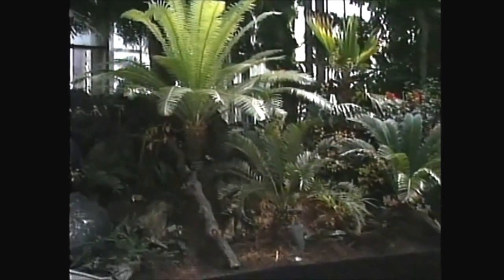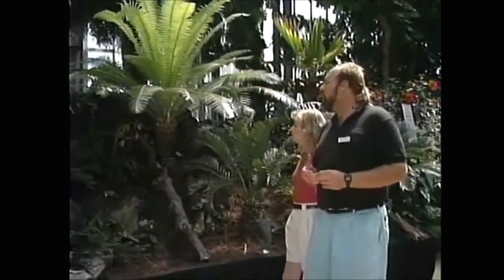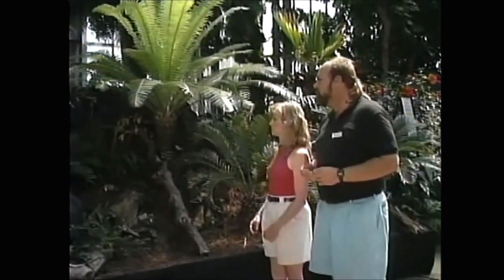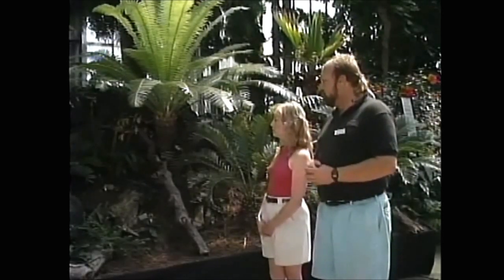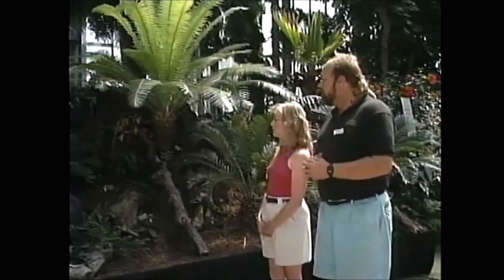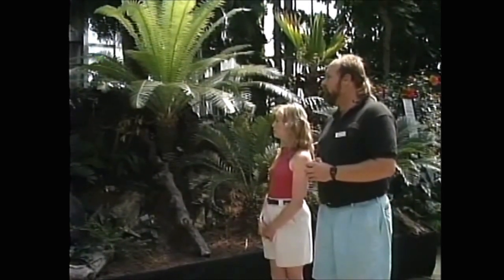And the last place I wanted to show you, Liz, was our endangered plant exhibit. The Botanic Garden is a plant rescue center. Any plants that are illegally shipped into the country, the Customs Service will confiscate and send to one of, we are one of 40 actual plant rescue centers in the United States.